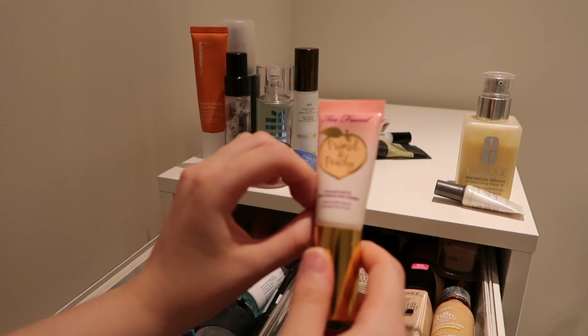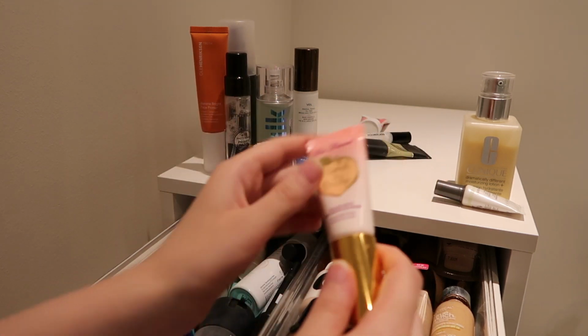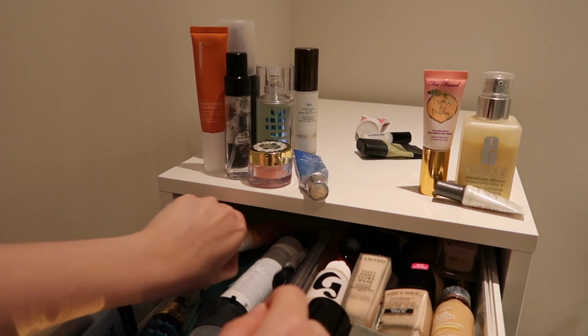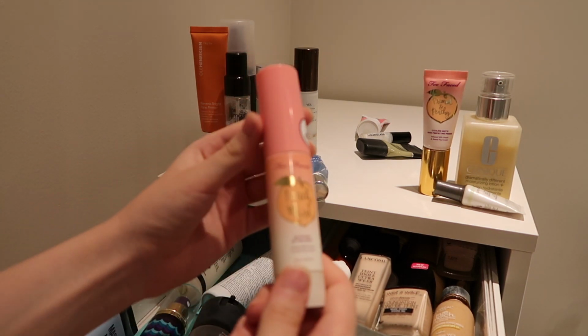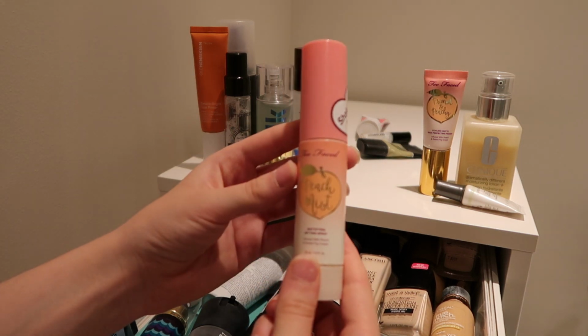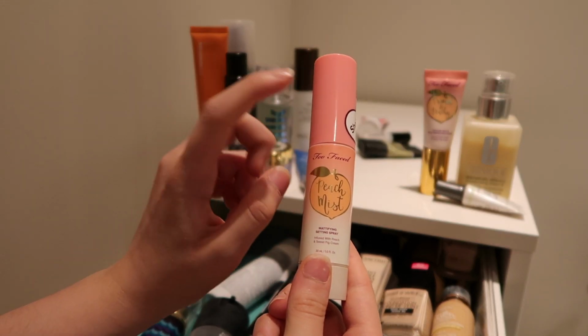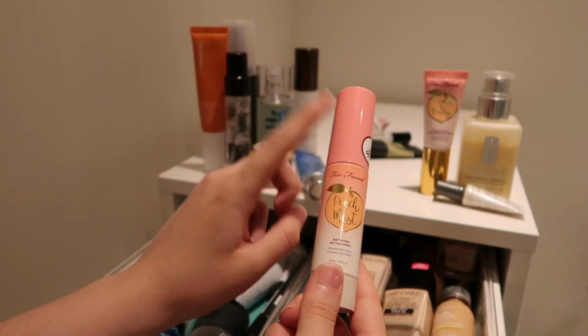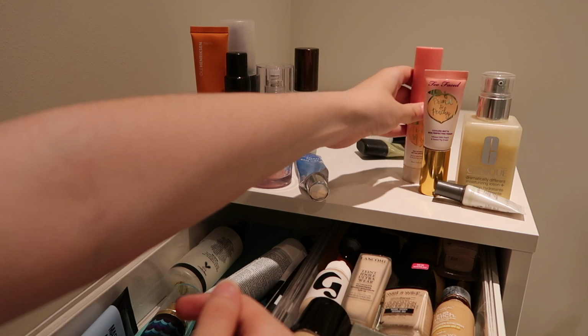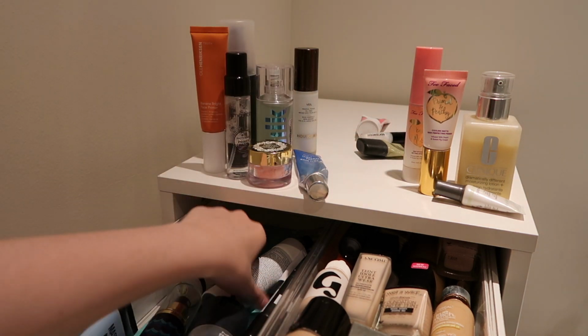I think I'm going to be decluttering it because I don't love the scent very much. And also, I'm going to be decluttering the setting spray that goes with it because I just don't like this. It kind of gives a bunch of white dots. These are both the travel size version of the product. This one's the Peach Mist. That's what this one's called. And I just never use it. That's the truth. I don't like the smell. I don't like the effect. Gotta get rid of it.